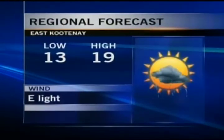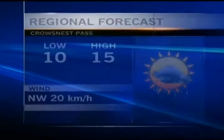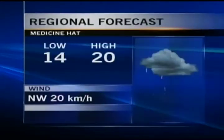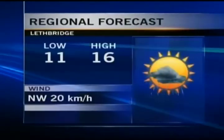19 for a high tomorrow. Periods of rain for you throughout the day. Crowsnest Pass, looking at periods of rain tonight with a chance of thunder showers, 10 degrees. Tomorrow, it looks like sunshine there, but really it's periods of rain throughout the day for you. In Medicine Hat, same scenario, looking at partly cloudy skies with a chance of showers tonight. And then for tomorrow, the graphic looks like you're getting soaked, but actually it's cloudy with a chance of showers for you tomorrow. You're far enough east, you're not getting a full impact of it, but you do have a chance of a late day thunder shower tomorrow.